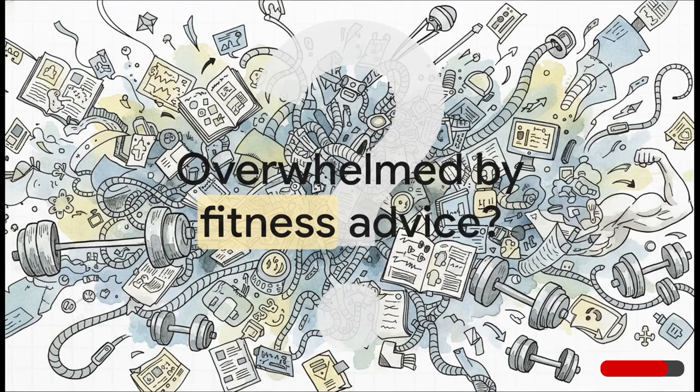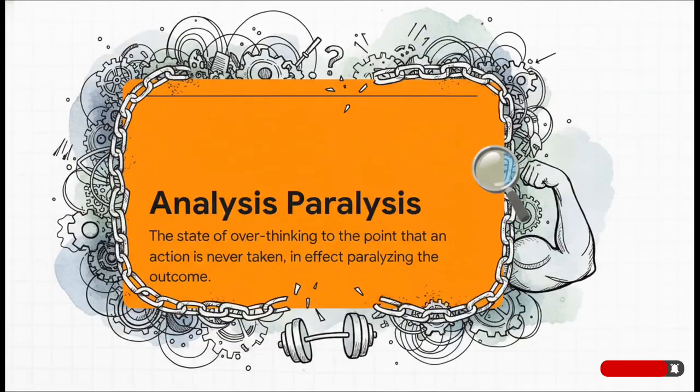So, does this look a little familiar? You decide, okay, I'm gonna get serious about building muscle. You hop online, and bam, you are suddenly drowning in a sea of conflicting information. It is such a common feeling, and it almost always leads to the exact same problem. And that problem? Well, it actually has a name: analysis paralysis. You get so caught up overthinking every single tiny detail that you just never start. Or you get so frustrated, you give up. This whole guide is designed to break that cycle for good.